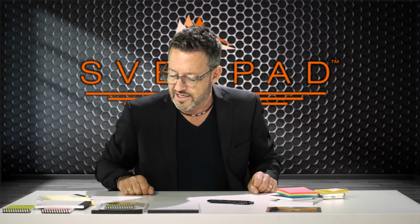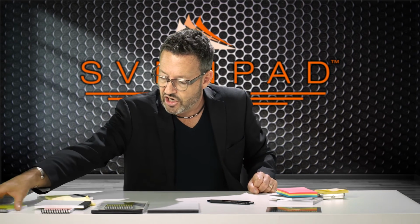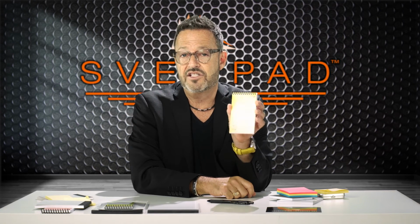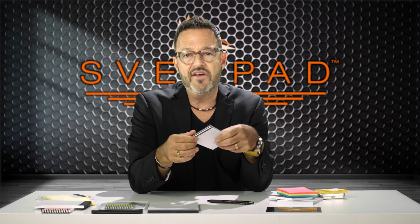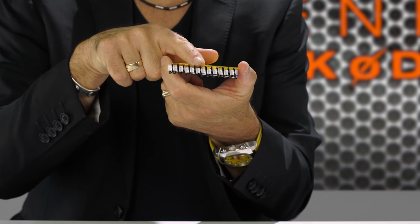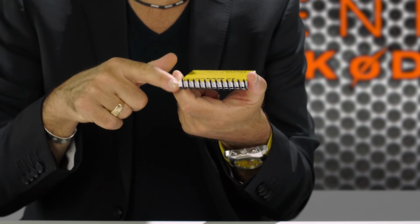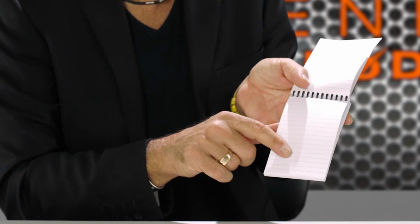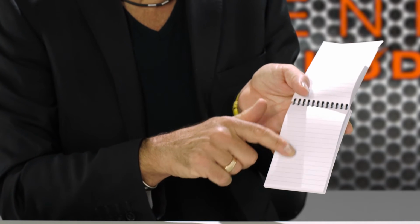Let's talk about the other SvenPads quickly. We've also got what I would say are the most amazing pads so far, the SvenPad Code. These just came out recently, and I think these are probably the most deceptive SvenPads that we've ever come out with. They have a spiral binding. The spiral binding is actually not holding the pad together, but it is protective of the glued binding. And the pages here are, for the first time in a SvenPad, lined pages, college ruled paper.